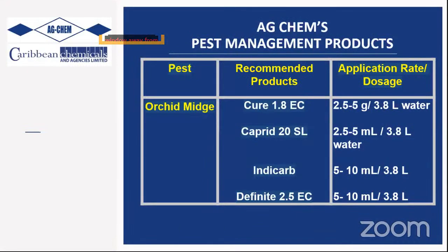Now, in terms of our pest management products for the orchid midge, we're still, as a company, exploring all our product offerings to treat the orchid midge. And among the most effective products we have found so far would be our Caprid 20 SL, which we use at a rate of about 2.5 to 5 ml per 3.8 liters of water. An important thing to note with Caprid though is that in terms of its use rate, use the lower rate on young developing plants. So once you have started to clone or develop your new plant, those younger plants that are still in that early growth phase, I would recommend going at a lower rate for them. And especially at that time, you would not have any blossoming or flowers.